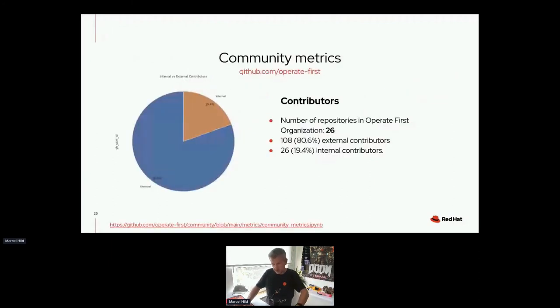So community, where are we right now? These are pretty recent numbers. As of yesterday, the 1st of September, we have about 26 repositories in the Operate First organization. We have 108 individual external contributors, and we have 26 internal contributors.